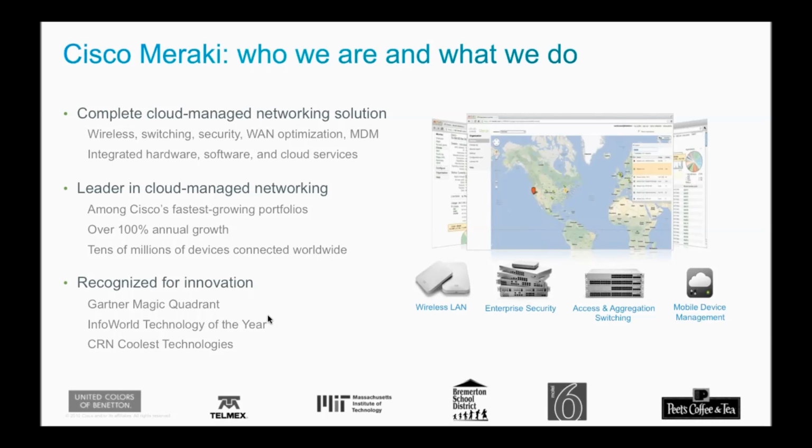For those of you for whom this introduction is new, Cisco Meraki is a part of Cisco. Meraki, the company, was founded in 2006 by a research team from MIT, and they were working on a project called the RoofNet project. It was called that because they were literally climbing on top of rooftops in Cambridge, Massachusetts, affixing wireless access points to them and figuring out how to manage those over the internet. That technology became the foundation for Meraki, the company.